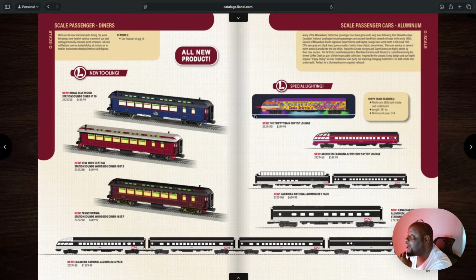But yeah, this is something that I am strongly considering now, just because of the lighting and the rarity and the collectability of this, because you will probably not find this again. They probably will not make this ever again.